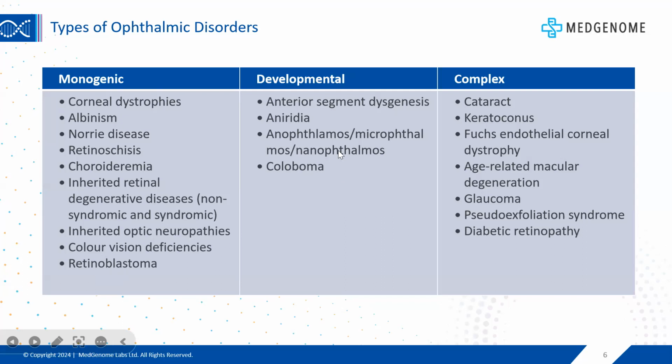When it comes to developmental disorders, they are multi-system, with not only single gene involvement but also chromosomal level causes, aneuploidies, and congenital malformations, which can be attributed to multiple anomalies in the DNA, not just a single gene mutation. In cases such as coloboma, a lot of chromosomal level deletions and duplications or aneuploidies can lead to it, along with certain gene involvement. Examples include aniridia, developmental disorders, and anterior segment dysgenesis.